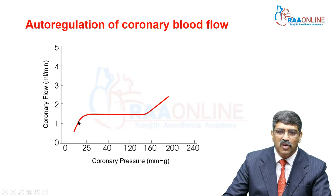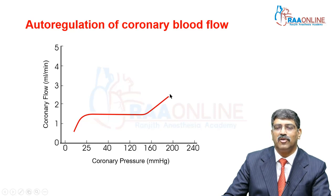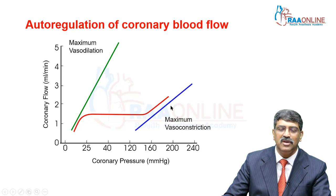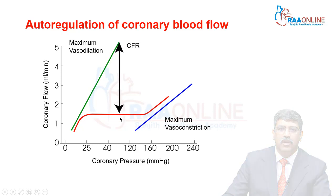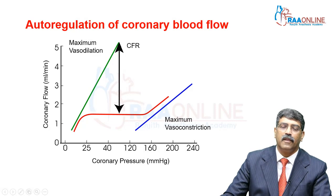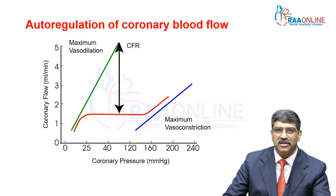When it goes below 25, here you can see the coronary flow coming down, and when it goes above 120, the coronary flow is increased. Here you have maximum vasodilatation and here you have maximum vasoconstriction. And what is your fractional reserve? You can see the coronary blood flow increasing from 1.5 ml to 5 ml per minute. So, almost 4 times the flow can increase. That is called the coronary fractional reserve.